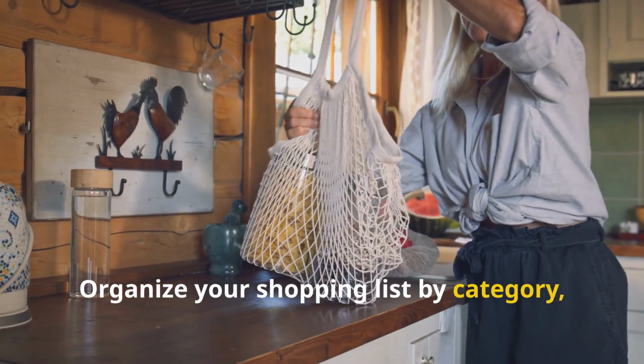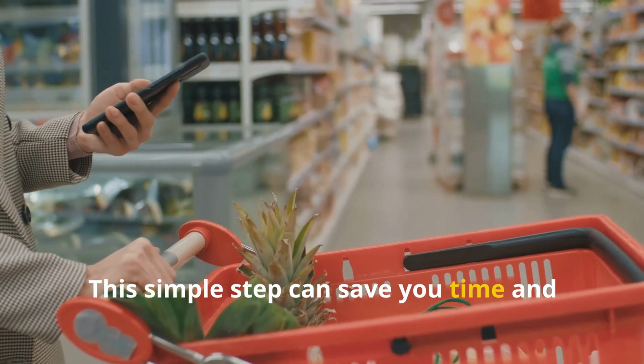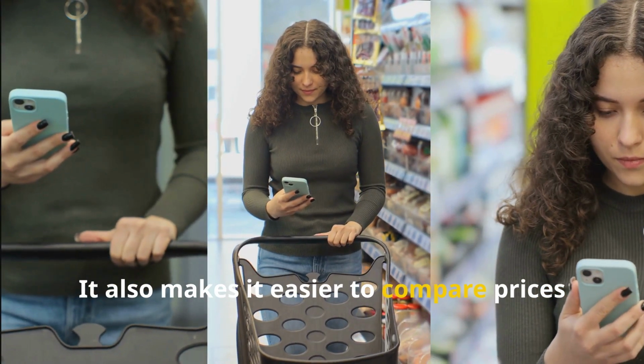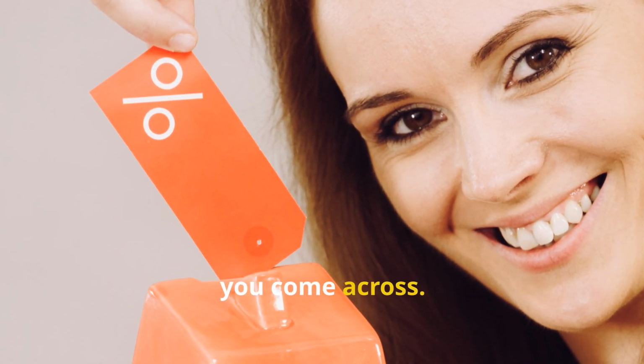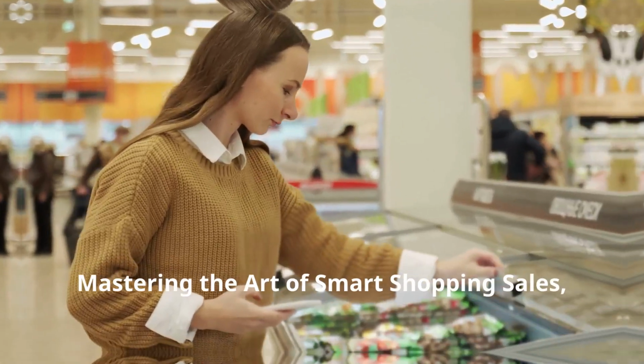Organize your shopping list by category, grouping similar items together. This simple step can save you time and prevent you from backtracking in the store. It also makes it easier to compare prices and spot deals. Feel free to adjust it based on your needs and any tempting sales or discounts you come across. The key is to have a plan and stick to it as much as possible.